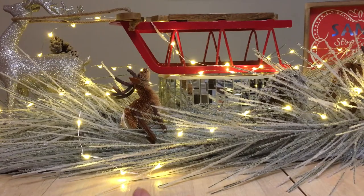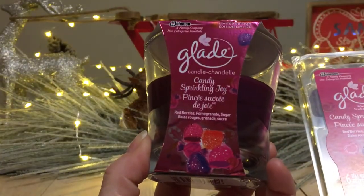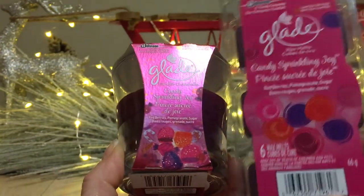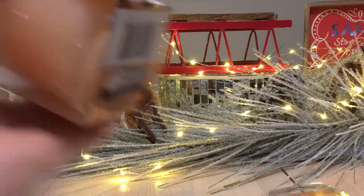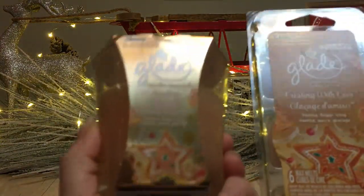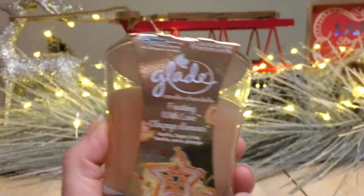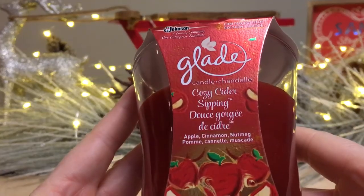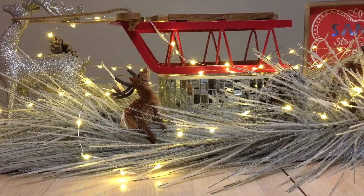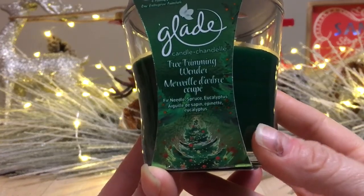Okay. So let's grab, now I've said before with these Glade candles, there's a couple that I have wax melts of. So if the Glade candle in Candy Sparkling Joy gets picked, I will also melt the wax melts alongside. And on the same note, the Glade Frosting with Love, and then the wax melt there too. We have the Cozy Cider Sipping from Glade. Oh, there's the other one there.